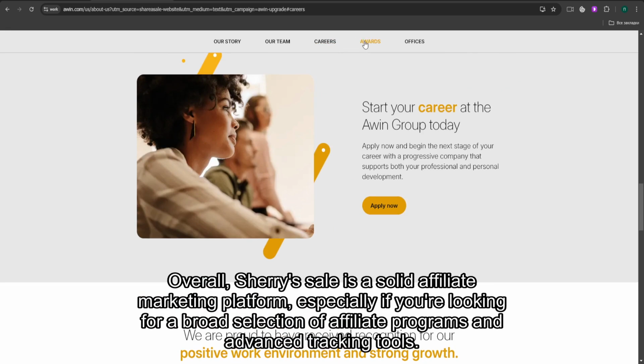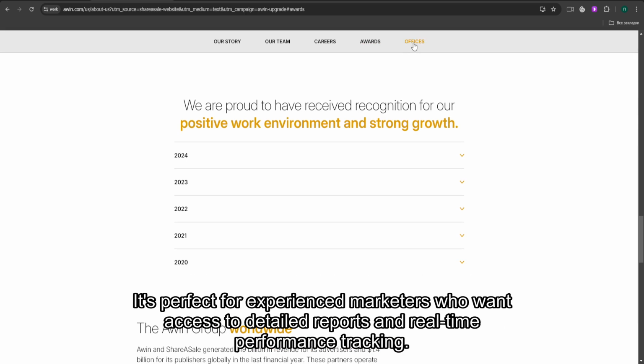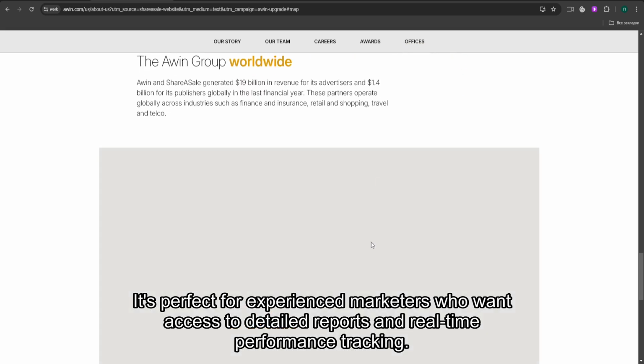Overall, ShareASale is a solid affiliate marketing platform, especially if you're looking for a broad selection of affiliate programs and advanced tracking tools. It's perfect for experienced marketers who want access to detailed reports and real-time performance tracking.